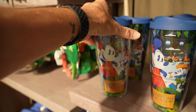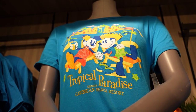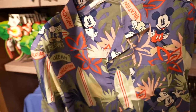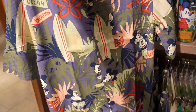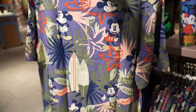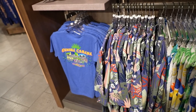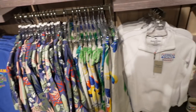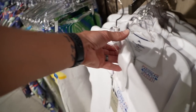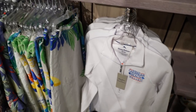Tropical Paradise. And then a shirt that says Tropical Paradise as well. Oh, wait, is this a Hawaiian shirt? I don't think it's specific to Caribbean Beach, but I do like this one. It doesn't say Caribbean Beach anywhere on it. It just says Resort Ocean Vacation. That shirt is not Tommy Bahama, it is just a Hawaiian shirt, so it's only 60 bucks. This, on the other hand, is Tommy Bahama. It's a three-quarter zip sweater, and it is $115. Wow.